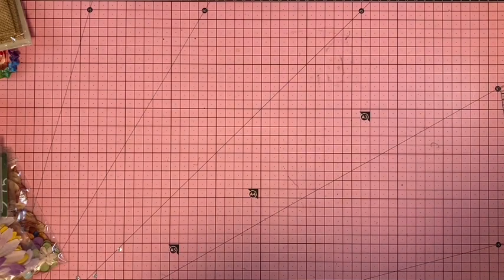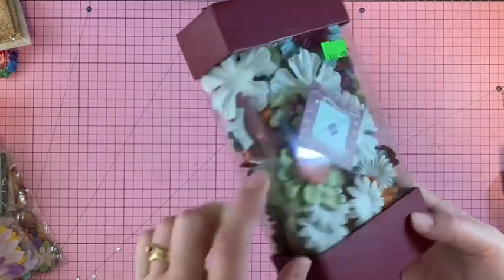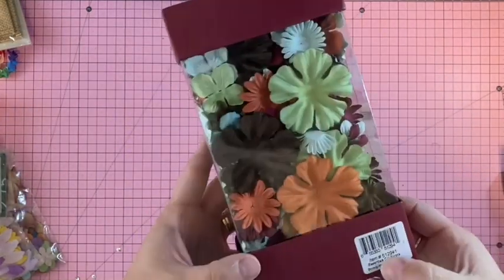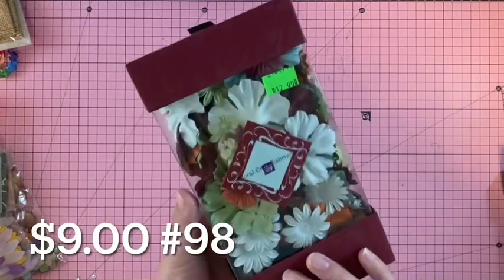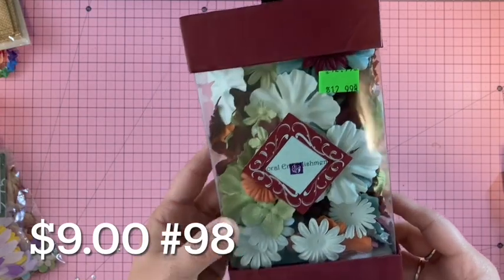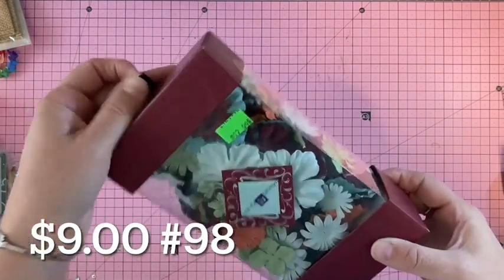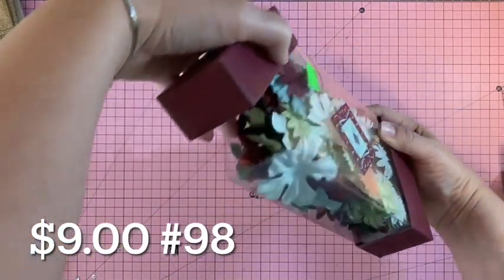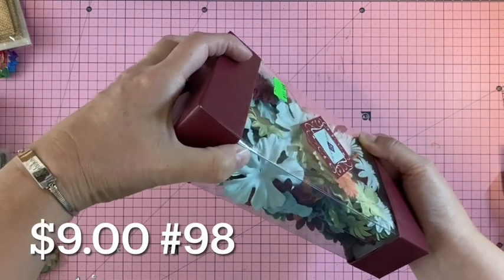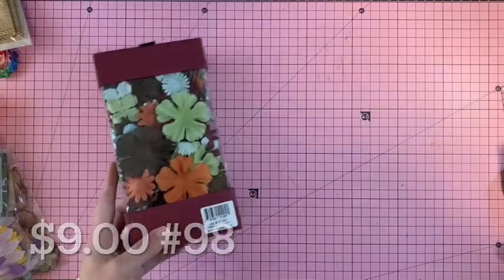Okay. Oh, I've got more flowers in here. All right. These are newer Prima flowers. They're all individual flower petals. I think you can buy these at Michael's. These weren't bought at Michael's though. Floral embellishments. So this color, you will get the whole box, and it just pops open like that. Great selection of sizes and different types of flowers and colors in there.